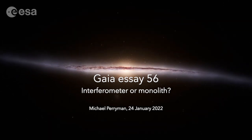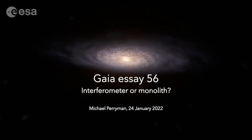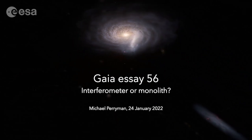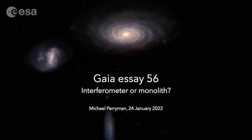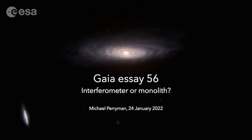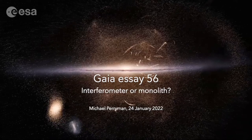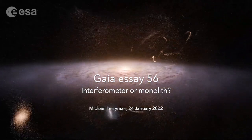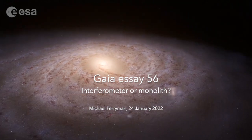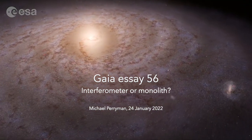Exactly. Now, for an interferometer, the aperture isn't just one mirror. It's effectively the distance between the separate mirrors or telescopes. Okay. That's called the baseline. So by having two collectors spaced far apart, you create a much larger effective aperture. A longer baseline lets you resolve much finer angles on the sky. And for astrometry, crucially, it means you can measure star positions much more accurately for a given amount of light collected. Accuracy scales with the baseline. Got it. So a wider baseline means potentially much better precision than a single mirror you could fit in the same rocket fairing. That was the core idea.